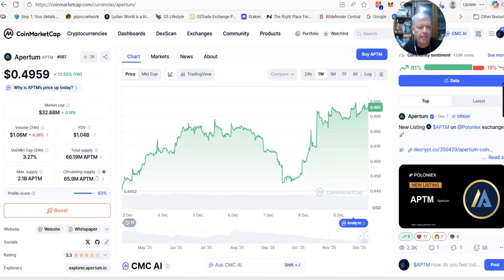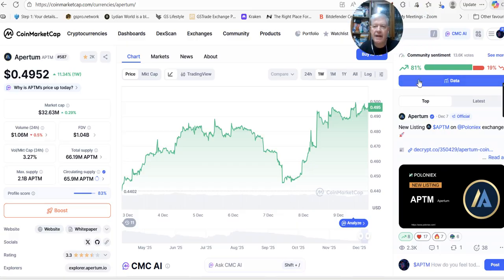This is the coin I am promoting. And we're looking at a nice little climb here the last, say, 2 days, sitting at 49 cents. Very happy. It's got a rating of 587 out of 9,011 active cryptocurrencies. We got a good profile score of 83% and also a good community score of 81%. Really a good project to have a look at.